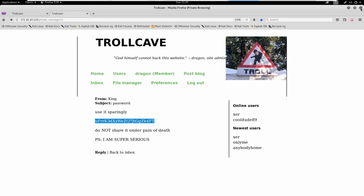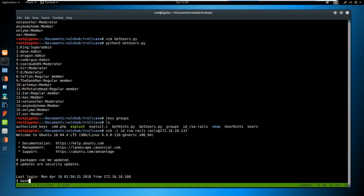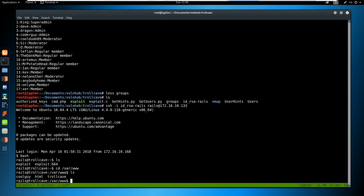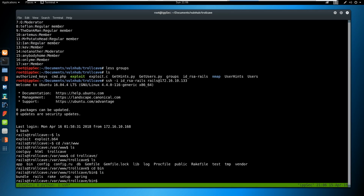So let us now just jump on SSH and do the PrivEsc the intended way. So SSH -i id_rsa rails at 172.16.10.133. So poking around, let's see. The first thing I would do on this box before we get into the PrivEsc is look at the Trollcave. We can go to bin.